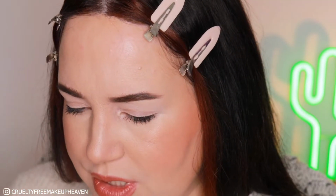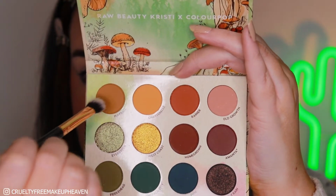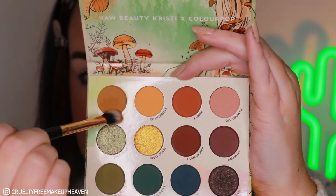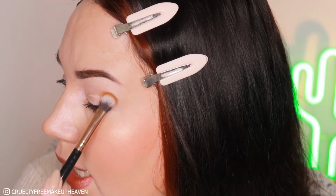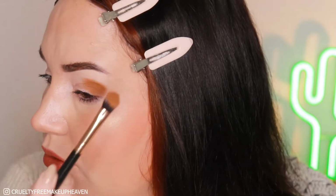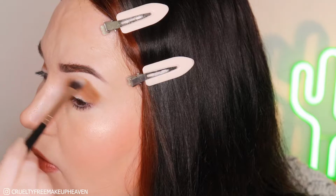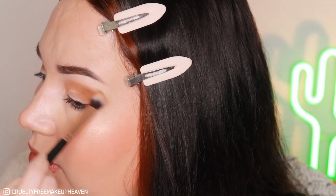Let me use some of this puffball shade. I'm going to mostly place it on the tip and a little bit on the sides, as you can tell. This is like a grungy brown. Definitely in real life you can tell, because my camera is correcting a little bit. In real life it is a little bit less warm toned. So I'm not taking anything extra and I'm just blending this out.